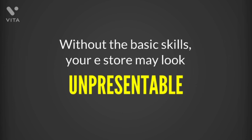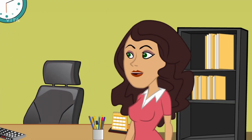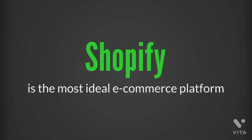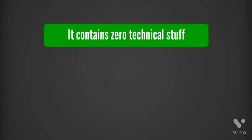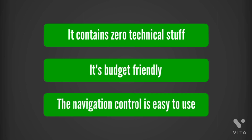Without the basic skills, your e-store may look unpresentable. Fortunately, more and more e-commerce platforms have been developed, which simplifies and eliminates your biggest problem. Out of so many e-commerce platforms out there, Shopify is the most ideal. Whether you're a startup, business owner, affiliate, or dropship agent, there is nowhere better than Shopify because it contains zero technical stuff, it's budget-friendly, the navigation control is easy to use, and so much more.